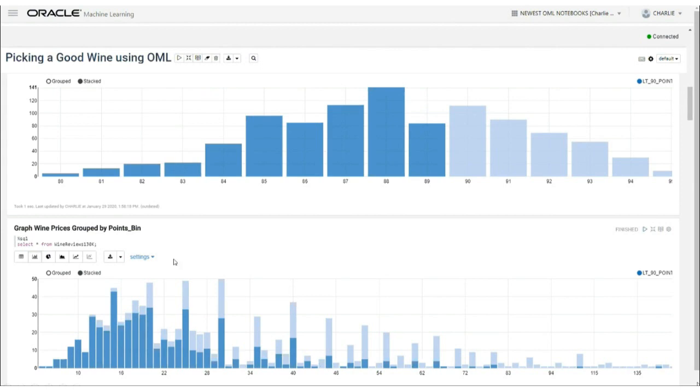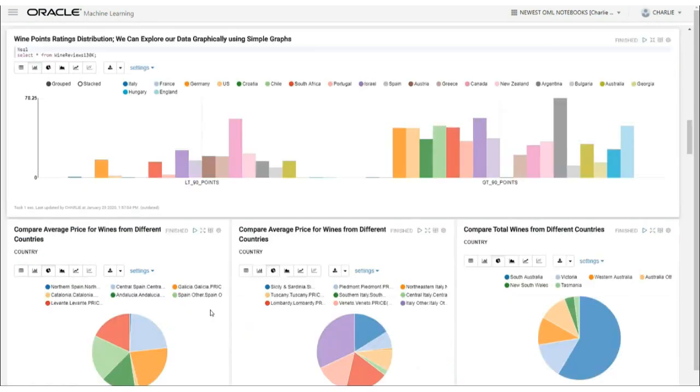I'm looking for a sleeper. I'm looking for a really good bottle of wine that, again, has not necessarily been labeled by Wine Spectator. So I'm trying to say, given the country, the origin, all the descriptors and attributes of this bottle of wine, what's the likelihood that it's going to be a pretty good bottle of wine? So that's what it's all about.